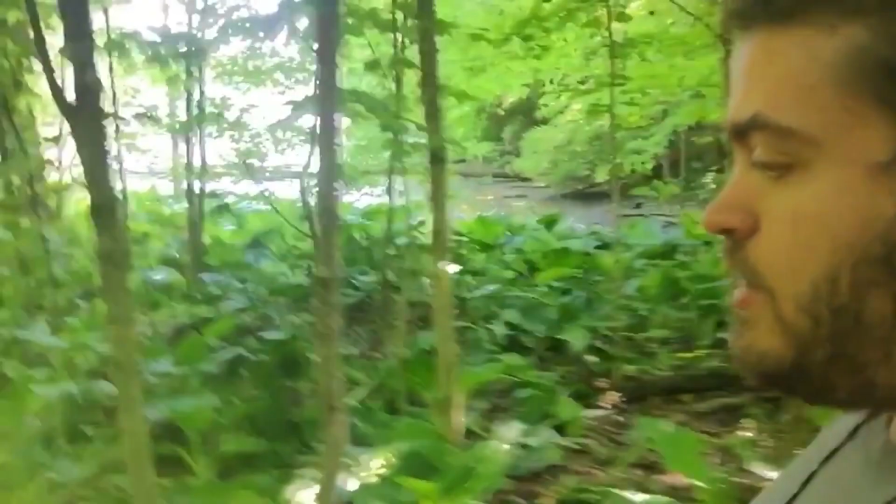I just thought it was really, really amazing. So this is pretty cool. There's a big lake here. And there's a creek running into the lake.